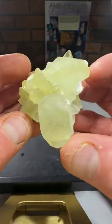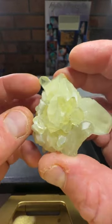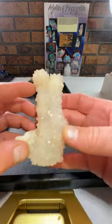Datolite is a very warm, beautiful stone, good for metaphysics and for throwing at your neighbors. I didn't say that. Mm-hmm. No, no, no. Okay, dokie.